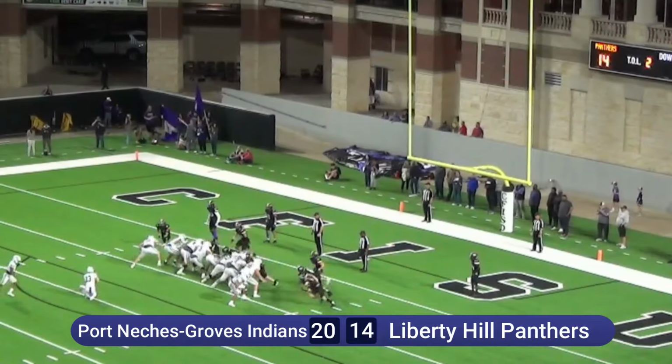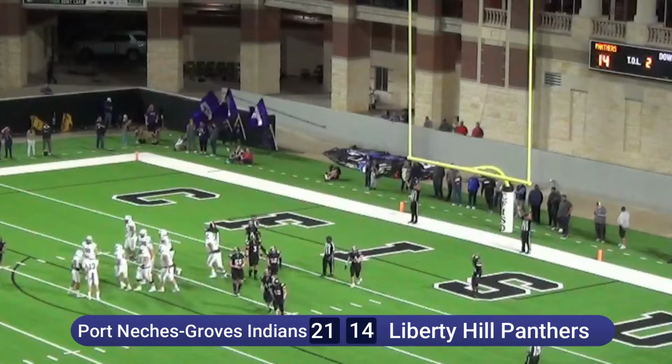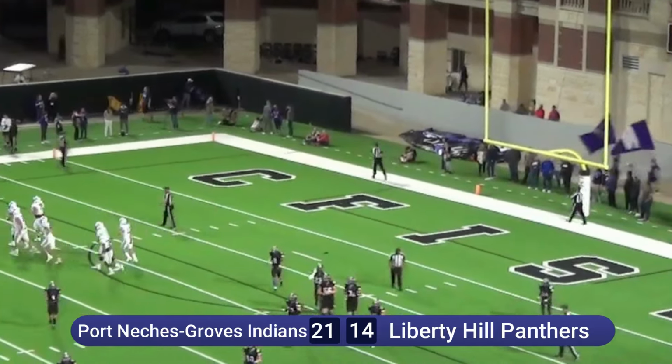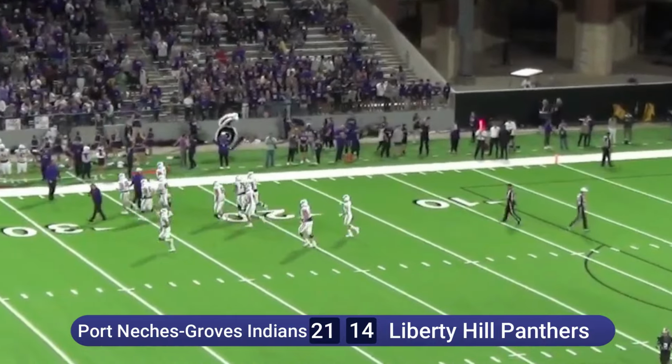On the snap, Shake Snyder to hold. Osagira's kick, right down the middle, PNG goes up 21-14, 2 minutes, 17 left to go here at Cy-Fair FCU Stadium, here at Berry Center in Cypress, Texas.